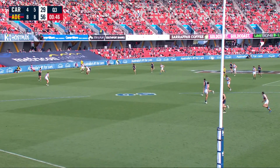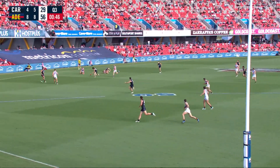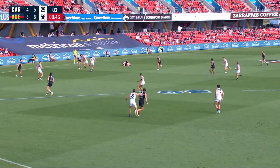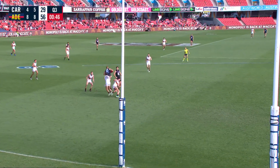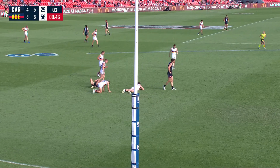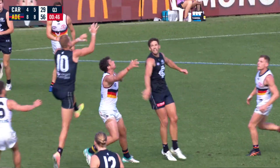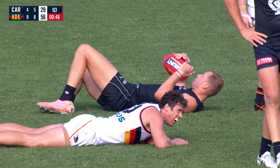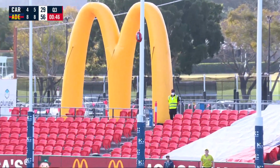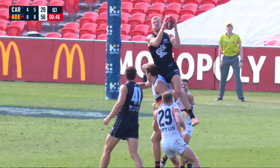The Blues want to fight back in this quarter. The game on their terms, the run that they're providing for each other, the overlap run finally in their favour. Better ball use at times. You just hope they're not spending all their tickets now in this fight back. Three-quarter time, they've just got to hold on now. Can't allow the Crows to get this next centre bounce win.